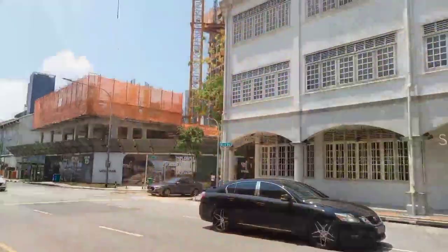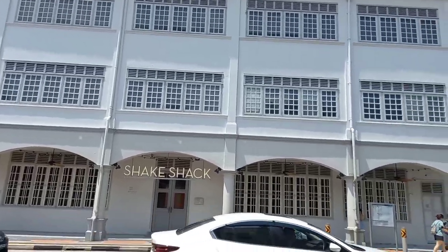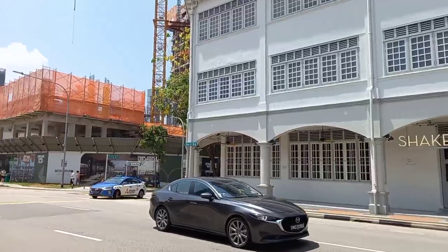So I dropped by at around Melrose, so we go in there and let's go here at Nell Road. And this is a Shake Shack around here, so let's go this way.